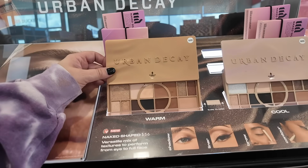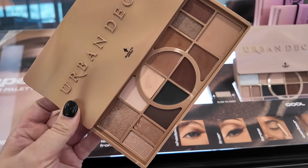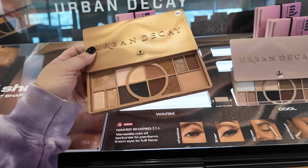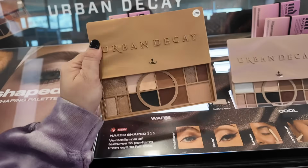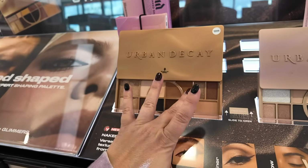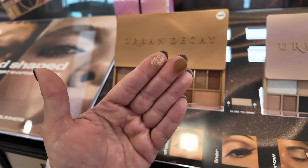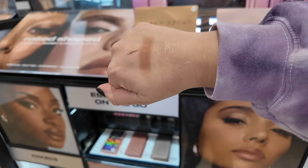New from Urban Decay, this is kind of interesting. We have a couple new palettes, the Naked Shaped, still going with that naked theme. I kind of feel like these are new versions of their Naked 1 and Naked 2 palettes, in my opinion. They're $56, but the packaging is plastic and slides out. It's giving very cheap to me. I feel like the sparkles, though, are definitely upgraded. It kind of reminds me of their Moon Dust sparkles. But the packaging, that is definitely a downgrade for the same price.